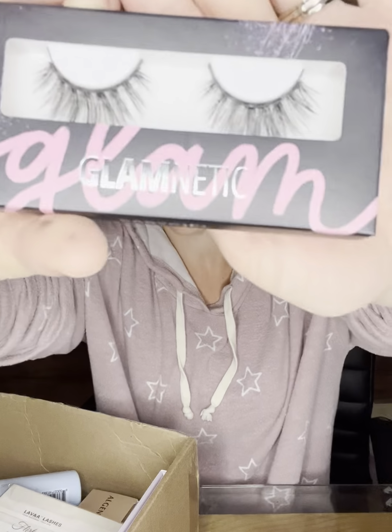I did pick up a pair of the Glamnetic lashes. These ones are in Baby Girl, and the reason that I grabbed these is because I knew I had gotten that Glamnetic PR package, and so since I have the liners, and their lashes are not cheap, they go for about $30 a pop on the BoxyCharm sales.